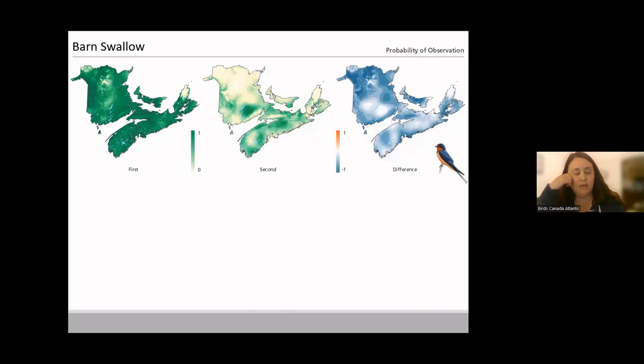And so the map that you see there on the left is the probability of observation for barn swallows during the first atlas, and in the middle, the probability of observation for barn swallows during the second atlas. And the third map shows you the difference, but you don't really need that third map to see that the probability of observation for barn swallows in the second atlas was significantly reduced. So you can see that decline in species very clearly there.